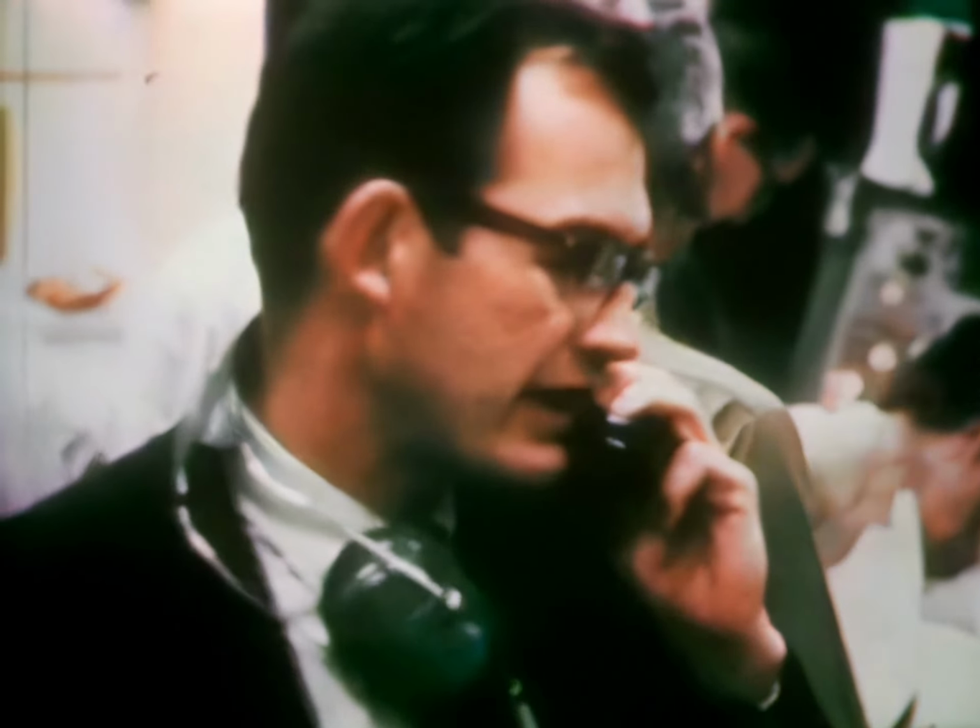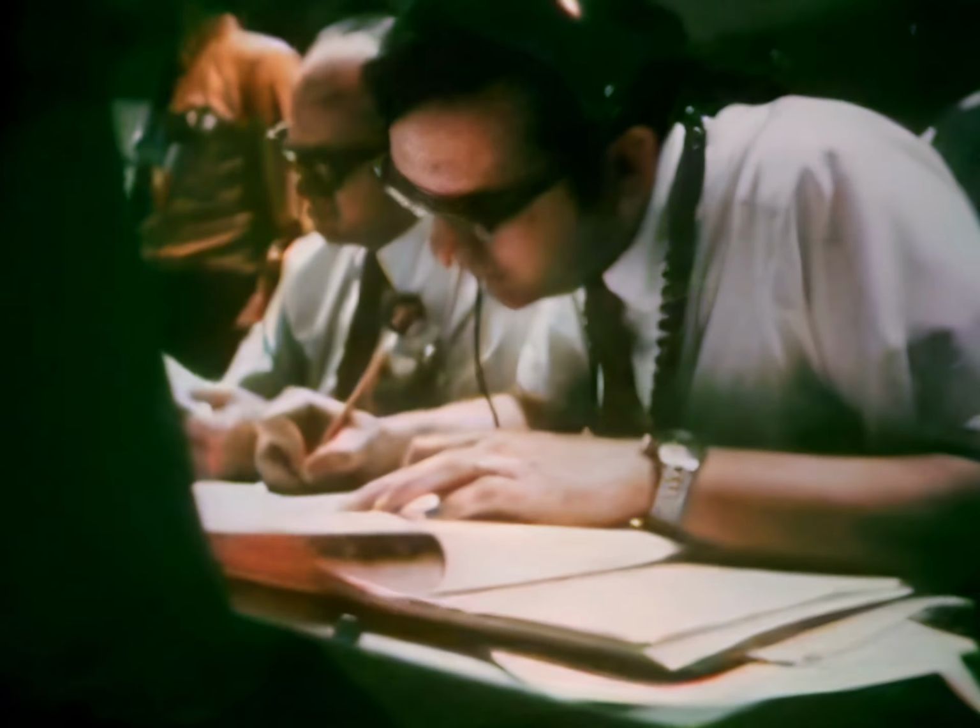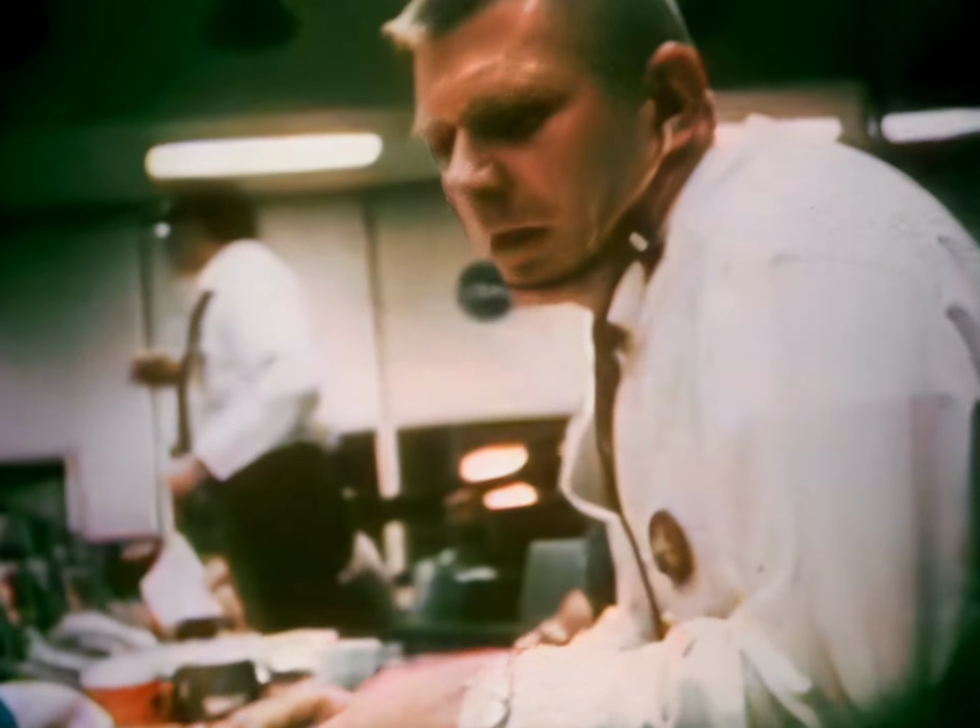It would later be found that an oxygen bottle in the service module had exploded. The decision: power down the command and service modules and use the lunar module as a lifeboat.